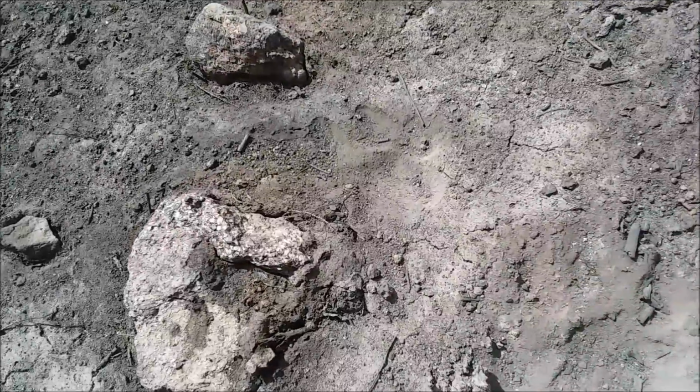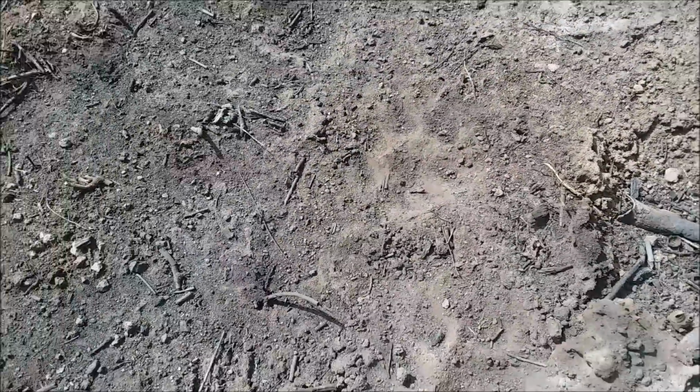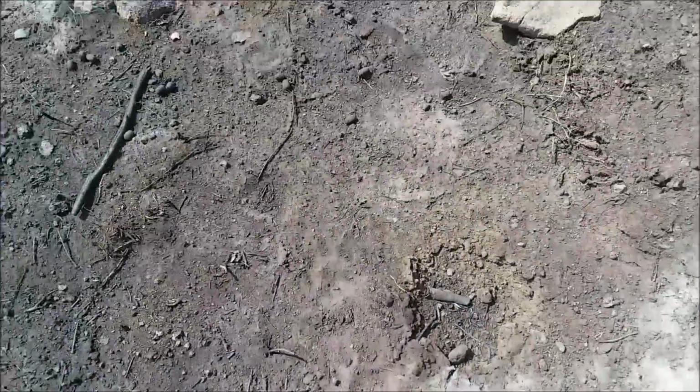Well, looks like there's actually a lot of lions in here. This is a smaller one. Much smaller. But not a baby.